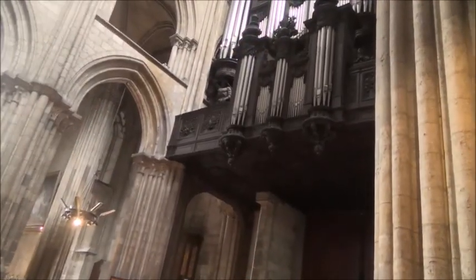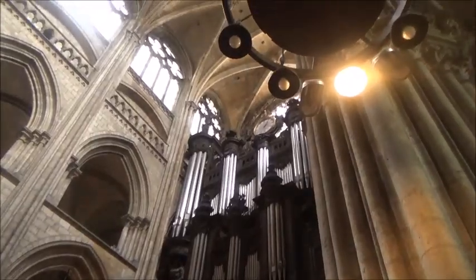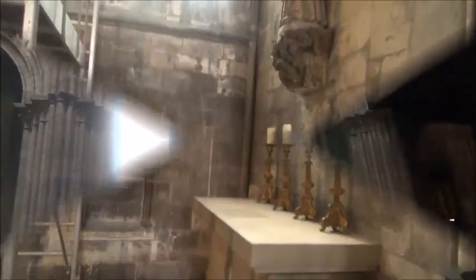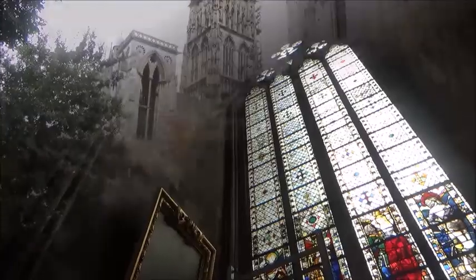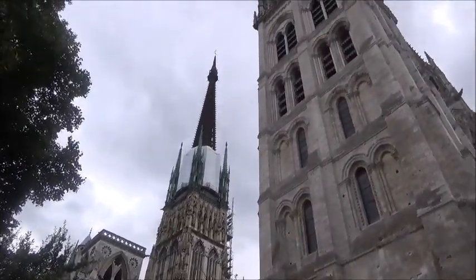The cathedral also inspired many painters. The most famous paintings of the cathedral were done by the Impressionist artist Claude Monet, who produced a series of paintings of the building showing the same scene at different times of the day and in different weather conditions.